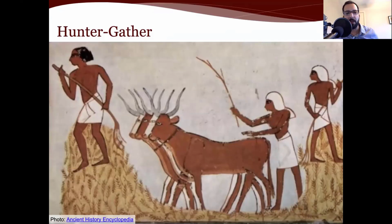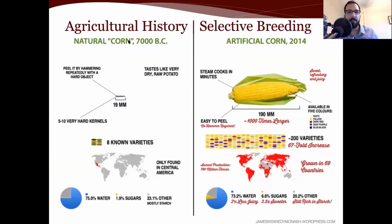So it is thought that over these several generations, these hundreds and thousands of years, humans have been selecting for plants, for example, corn. All right, natural corn is this tiny little thing that has 5 to 10 very hard kernels. You peel it by hammering with a hard object. Whereas now you have something that can be steam cooked and is easy to peel and quite sweet.